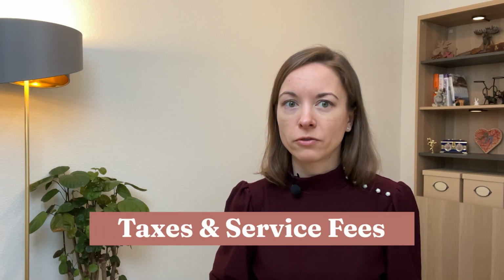Taxes and service fees. Some venues and vendors add taxes or service fees on top of the initial cost, something like 10–20%. Always ask about any additional charges to avoid surprises later.